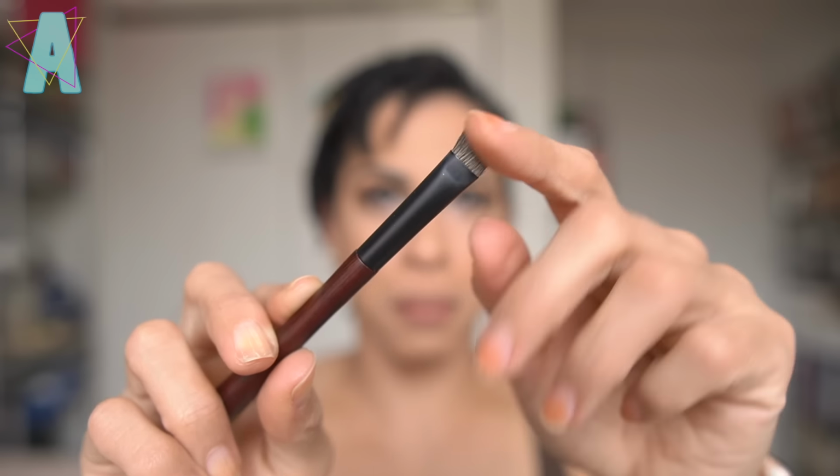It has strength in the brush, right? It's not so floppy that you can't get good color pickup from your products, but you could use one side of the brush to place color here on the lid, turn the brush on its side, take it through the crease, and even lay down color on one side of the TS2 on the outer lid for more intensity there, and of course use the edge on the lower lash line.